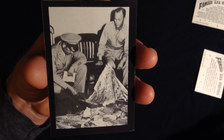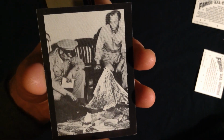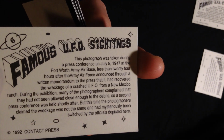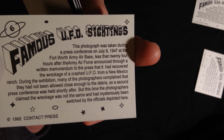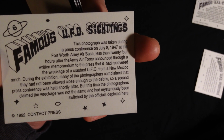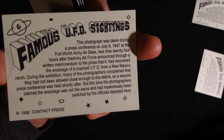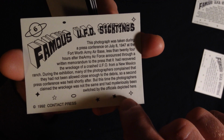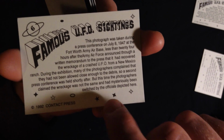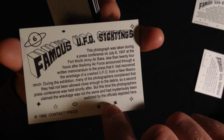Whoa, okay, almost for a moment there I thought we were getting a glimpse of a creature from another world. But this must be part of the wreckage being investigated by some authorities there. Fort Worth. Space debris. Well, that's not too unusual these days, is it? Okay, a little bit of scrutiny by the people who are documenting this case. They think that the officials have switched out the real wreckage from the outer space vessel with whatever this stuff is, which is probably just weather balloon stuff.